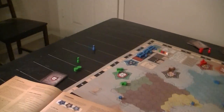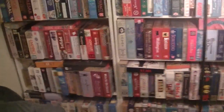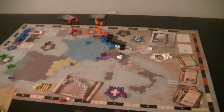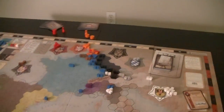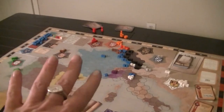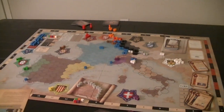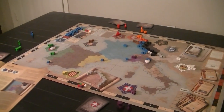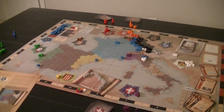And this kind of reminds me of, going way back, A Mighty Fortress, which I've never actually played, and I really got to get on the table at some point for you guys. Where you have this kind of secret, I think you actually pick them, but here you get them at random, and now you have to try to guide your play through those.